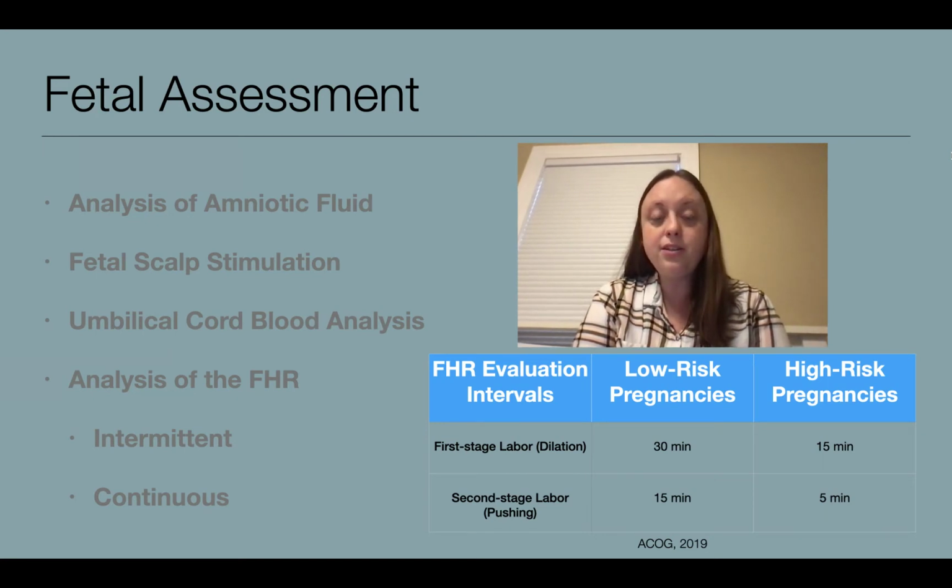The most important and commonly used fetal assessment during labor is the analysis of the fetal heart rate, which can be performed intermittently or continuously. If done intermittently, the fetal heart rate should be assessed every 15 to 30 minutes during the first stage of labor, or every 5 to 15 minutes during the second or pushing stage of labor.